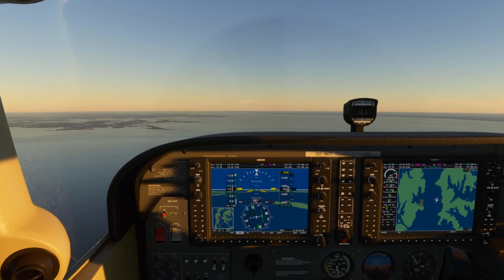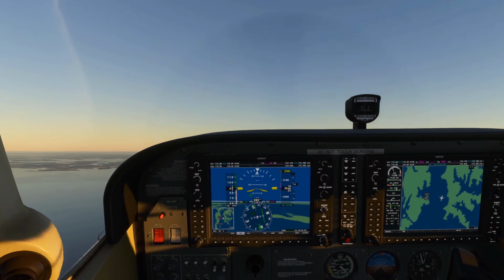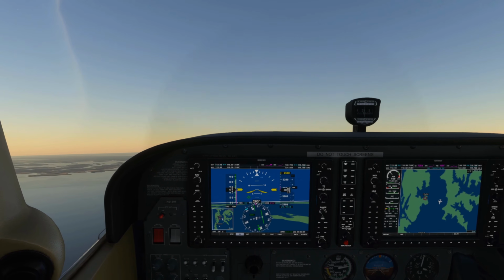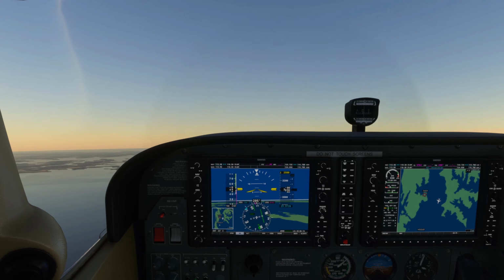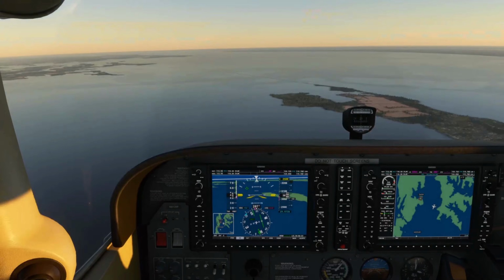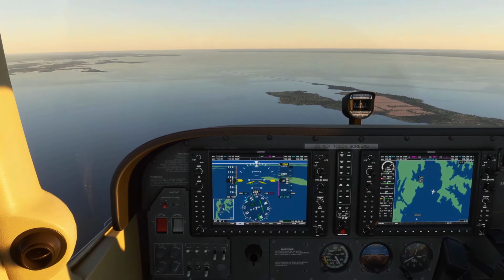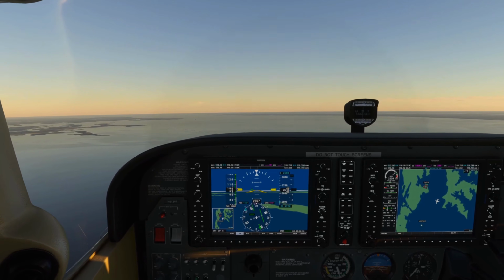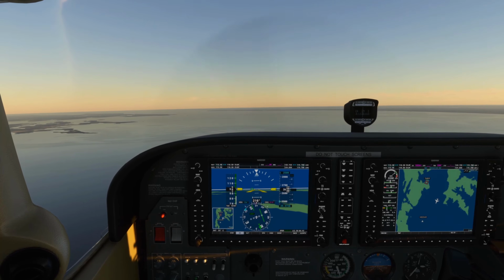Just going to play around with the flight dynamics. Dominus 69. So let's go power off, stall. Bring the nose up. It should be around 40 knots. There it is. So we're going to put the nose down, power back up. And there we go. Now I gotta retrim it.